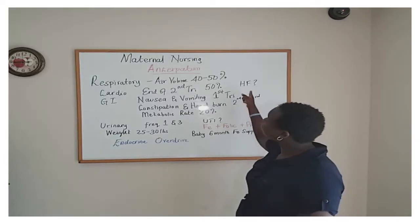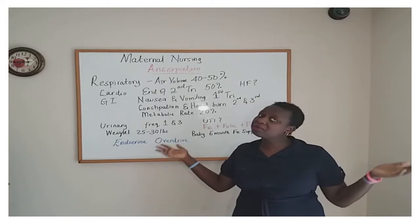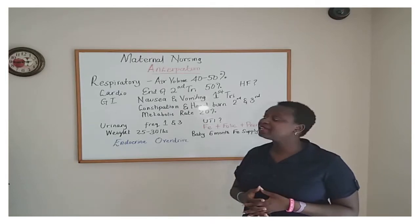So that's something they have to be closely watched for, and depending on the level of heart failure, some of them are put on complete bed rest and things like that. And in terms of medications, that would have to be adjusted.